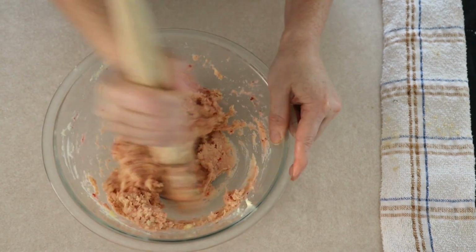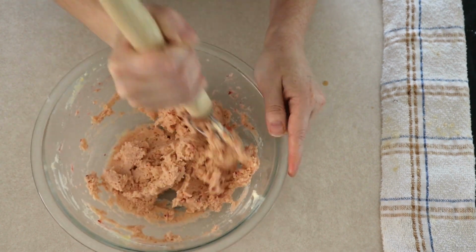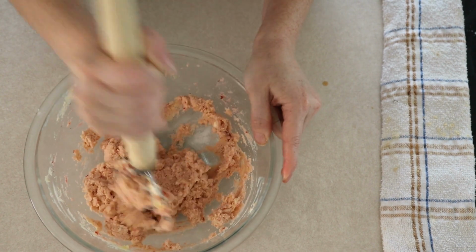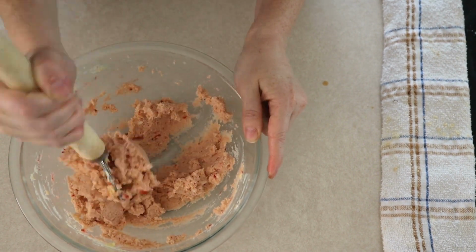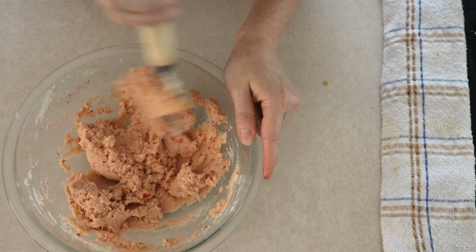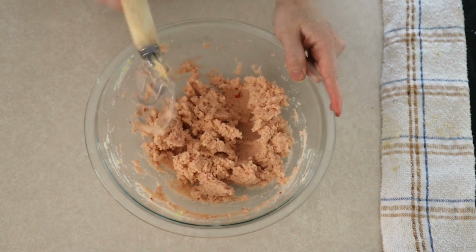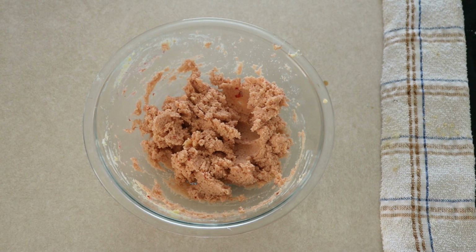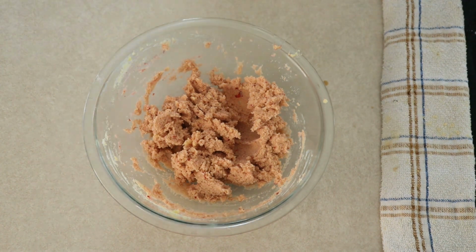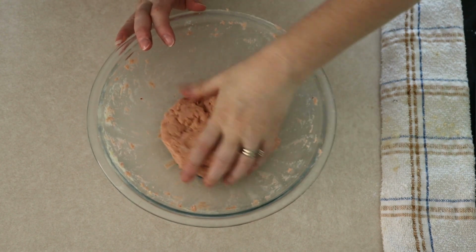If you want to, you can add a little bit of red or pink food coloring to give your dough more of a pink tint to it. Also, I prefer gel food coloring as opposed to any other type of food coloring. If you are using a more liquid-based food coloring, then be careful not to use too much. Otherwise, your flour to wet ingredients is going to be thrown off and you're not going to have the right texture of your dough.